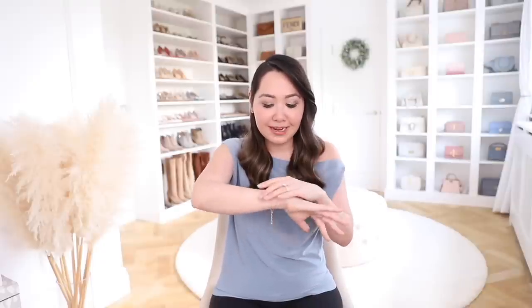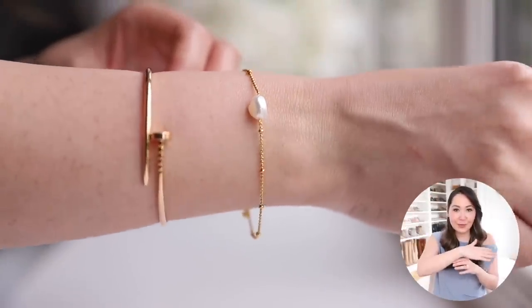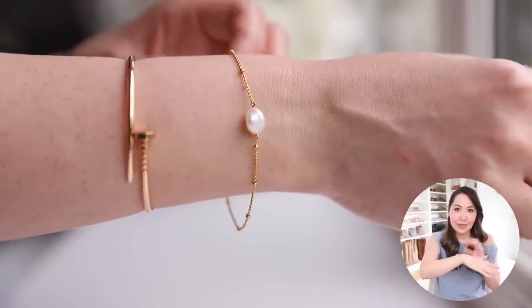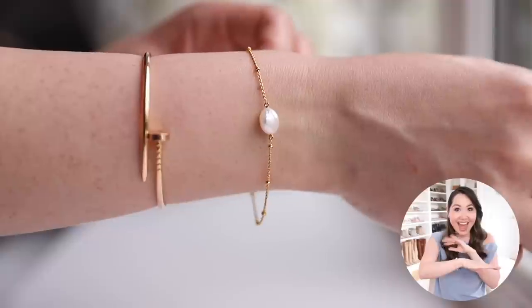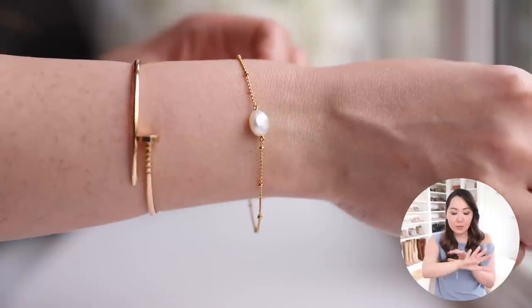They have a few different pearl designs in their line. This is definitely one of my favorites. I love the fact that it's nice enough to wear by itself, but it's also dainty enough that you can layer it up with other pieces. And it looks great. I do wear this with my Cartier bracelet as well. I love the double layered look.